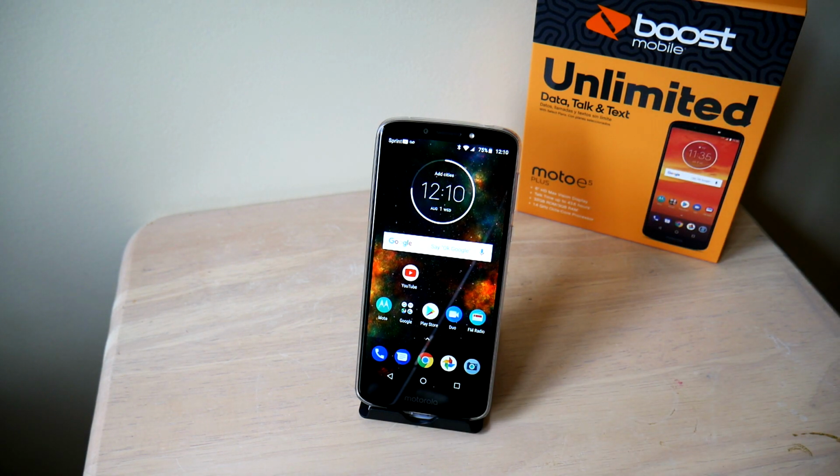That's a review of the Moto E5 Plus. Probably the best phone on Boost Mobile currently.